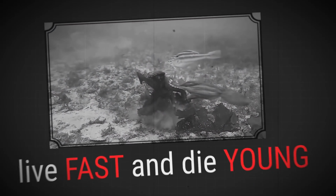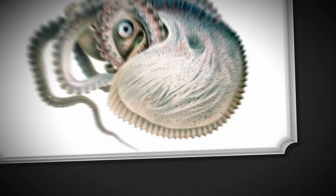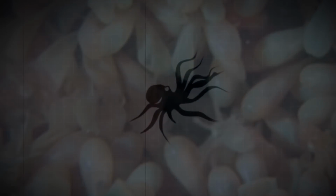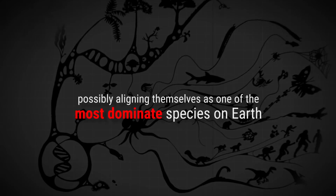Unfortunately, these creatures live fast and die young. Some live only a few years, others a few months, but most die shortly after mating. Marine biologists believe that if octopuses lived longer, they would be able to collect more information, possibly aligning themselves as one of the most dominant species on Earth.